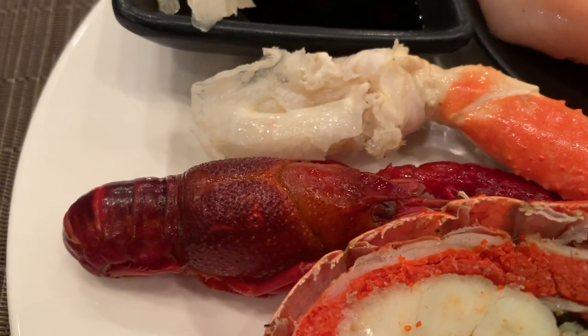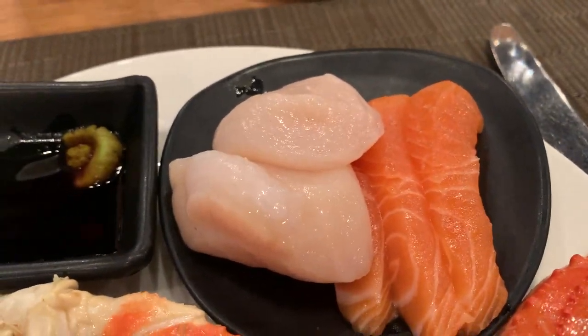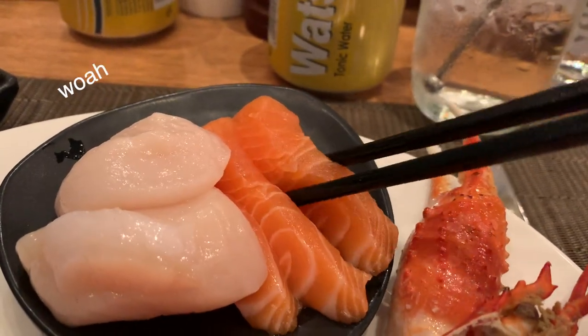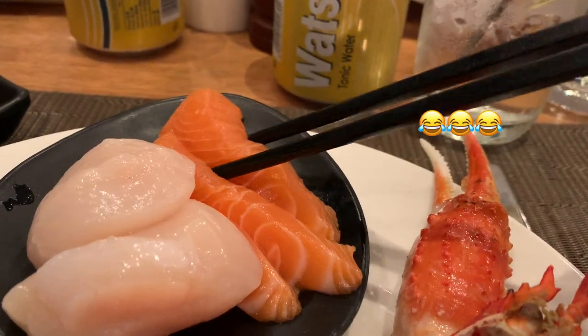So we got the lobster. I think this is a crawfish, which I've never had before. We have a crab leg. Goes over here. Scallop and salmon sashimi. My sashimi. Oh, big. This walnut cheese is good. Yeah, happy with your walnut cheese.